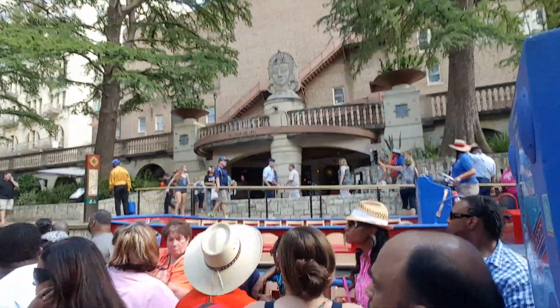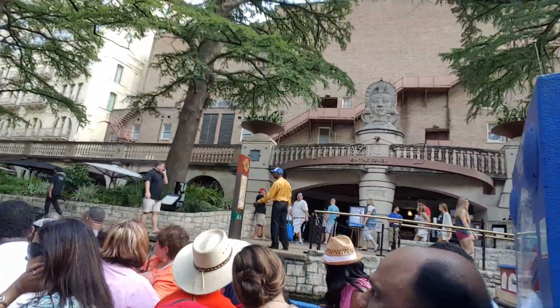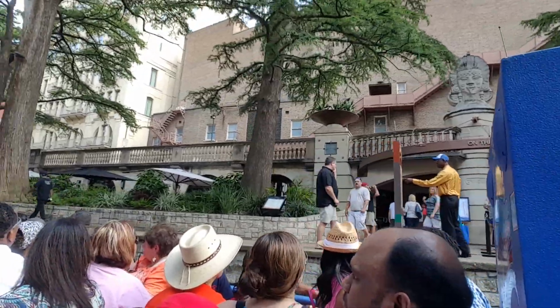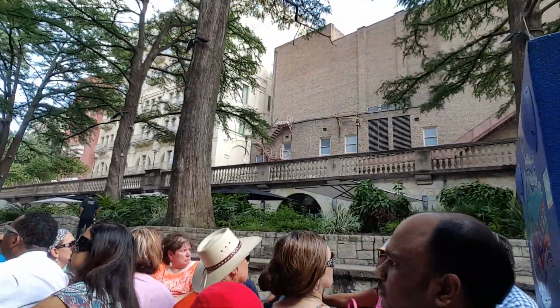If you look up to my right, you see the Aztec Theater. Opened in 1926 as a silent movie house. It is of Mayan architecture. It is the last remaining Aztec-themed theater in the state of Texas. It's been declared a historic site and renovated.